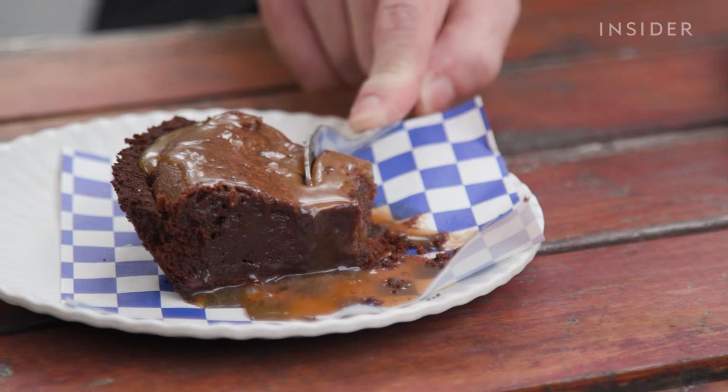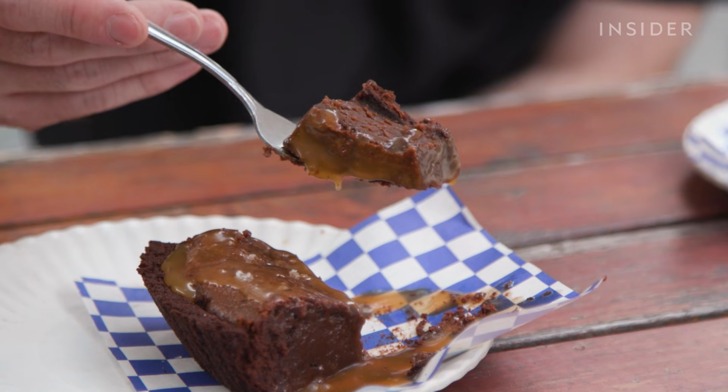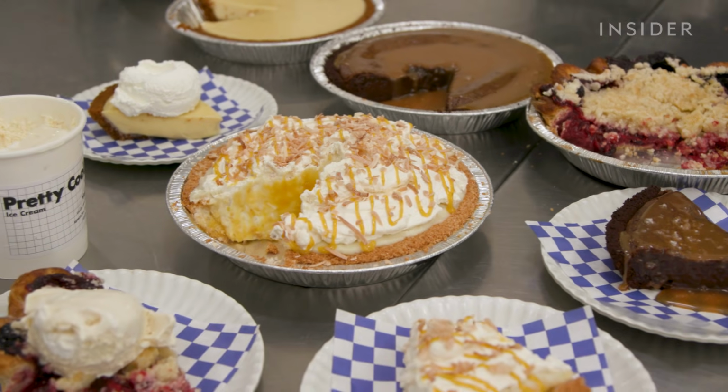the chocolate caramel. It's moist on the inside, the texture is exquisite, but that's what's so great. You know, I mean, they all balance off each other. There's a time and a place for each one.